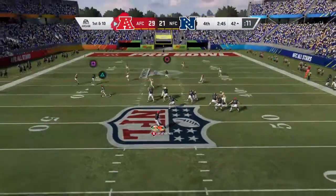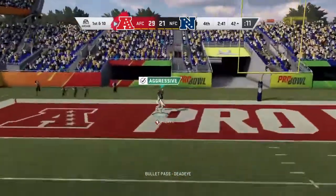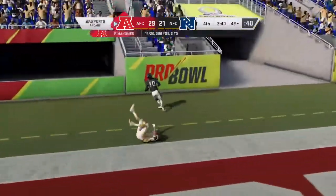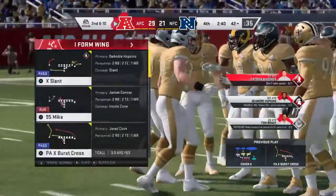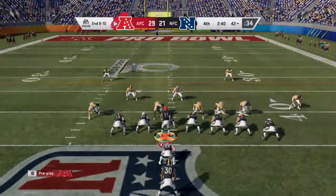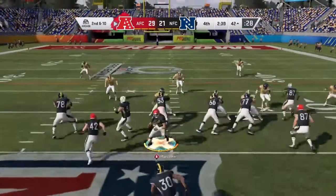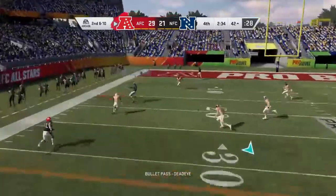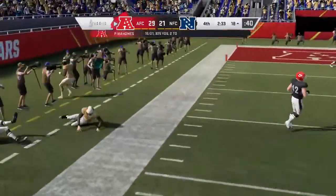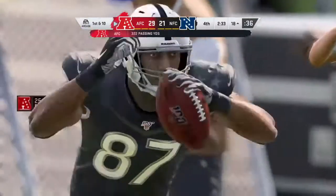They go play action here on 1st down. Going deep for Hopkins. And that is incomplete. Finally, a good play there defensively on the deep ball. The secondary has had its struggles this entire game. Offensively, they've had their way with them. So now 2nd and 10 after the incompletion on 1st down. Here's Mahomes to throw. And this is Cook with a grab. A really nice gain of 25 yards.